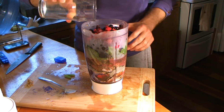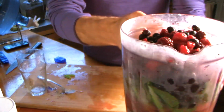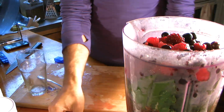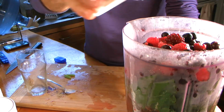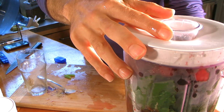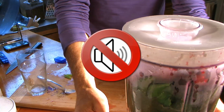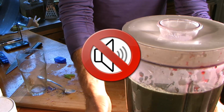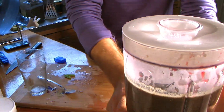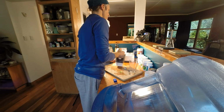I find putting the berries on top of everything else just helps crush it down a bit so that it blends a little bit better. So I'm just going to put this on my Kenwood blender here. You generally need a pretty powerful blender to knock this out, because there's a lot going on in there. So now I'm going to give it a go. Okay, that's got a lot of that bulk all mixed in together.